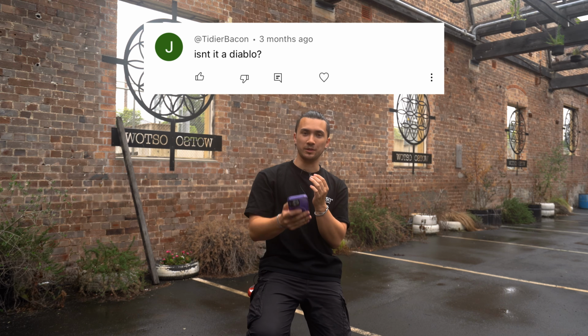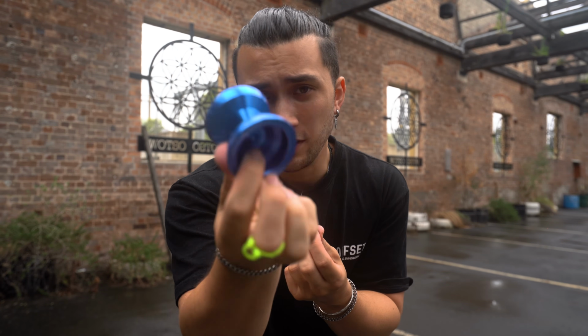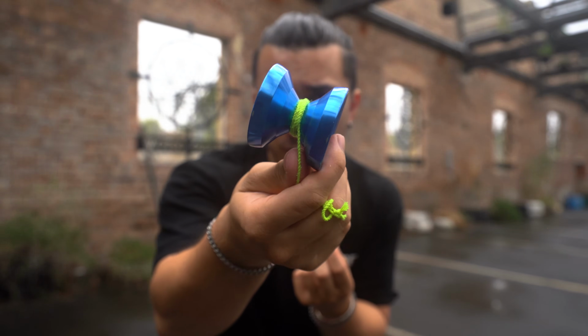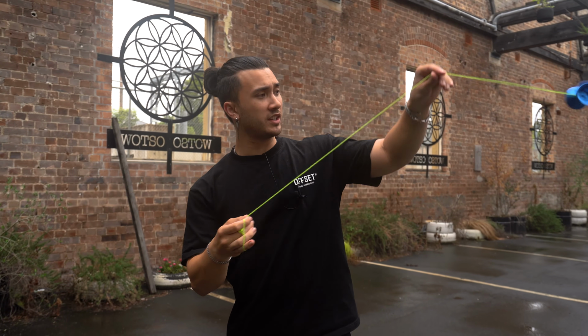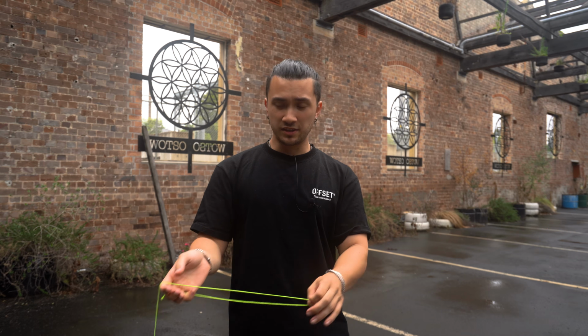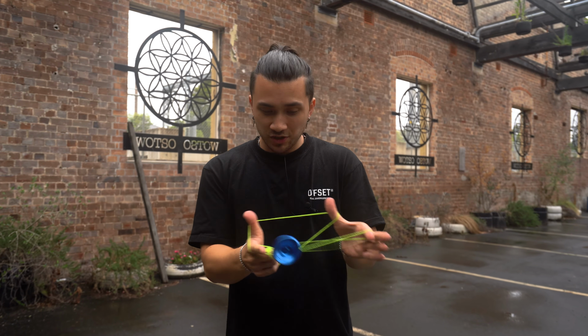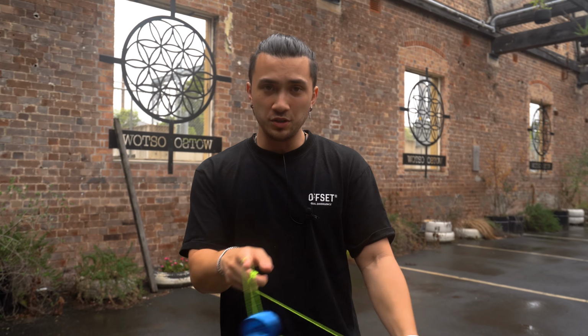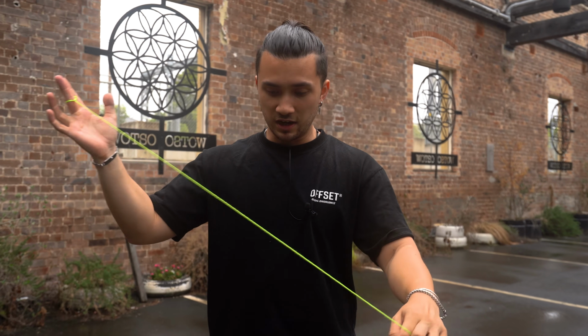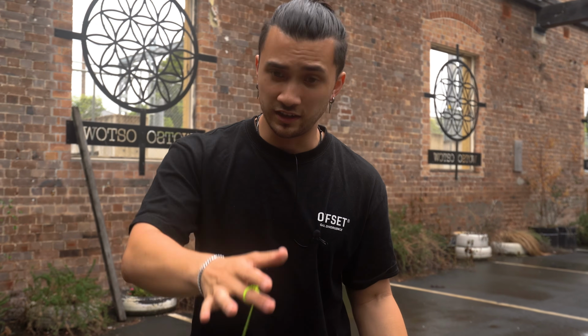Isn't it a Diablo? So, alright, here we go. Alright, so to give you a rundown, this isn't a Diablo, it's a modern yo-yo. So it does have the shape of a Diablo, but it's not a Diablo because the string is attached. I do understand why people think it's a Diablo because at first glance it does kind of look like that, but it's just like a normal yo-yo but just a bit wider. And it's just so when you do all these tricks that are a bit more intricate and a bit harder to do, you can land it easier, which you normally wouldn't be able to do if it was a traditional yo-yo with a really thin gap.